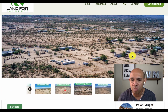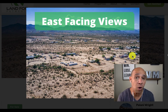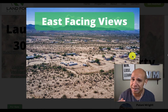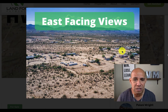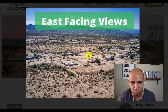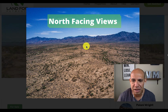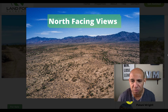Now, let's go over the pictures. I did hire a professional photographer to go out to this property and take pictures of it. He did it not only on the ground, but he also did some drone shots, and this is one of them. This is the east-facing view, drone shot, of course. This is the north-facing view. This area right here is one property over. This is a dirt road. This is one property, and then the 2.35 acres that I'm talking about is right over here.